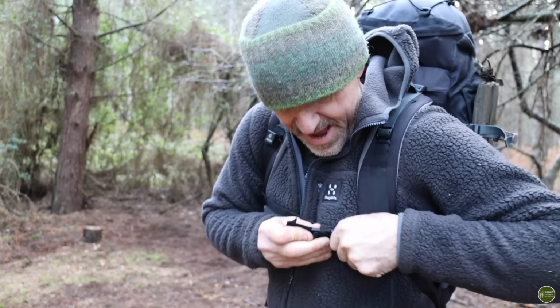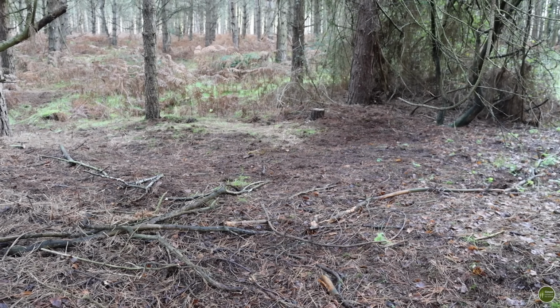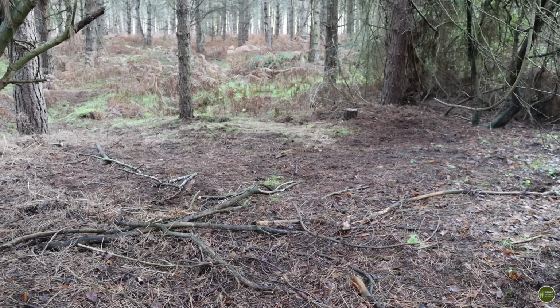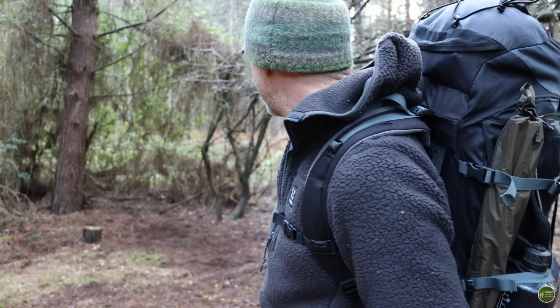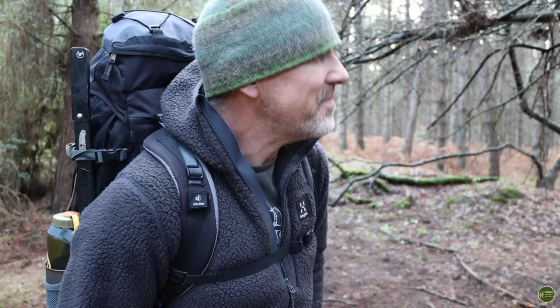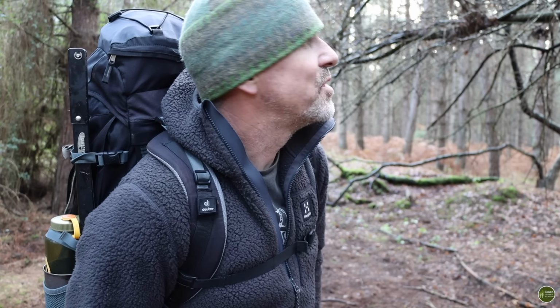Well, that's me all packed away, and I've cleaned up the area where I've been. It's a little bit scuffed, where I've been walking around, but that'll all get back to normal within no time. By the time some pine needles drop and new growth comes up in the spring, you'll never know I've been here. It's been a really nice camp. I needed this. I needed a bit of downtime after Christmas, and just to get out in the fresh air and enjoy a bit of tranquility here amongst these pines.